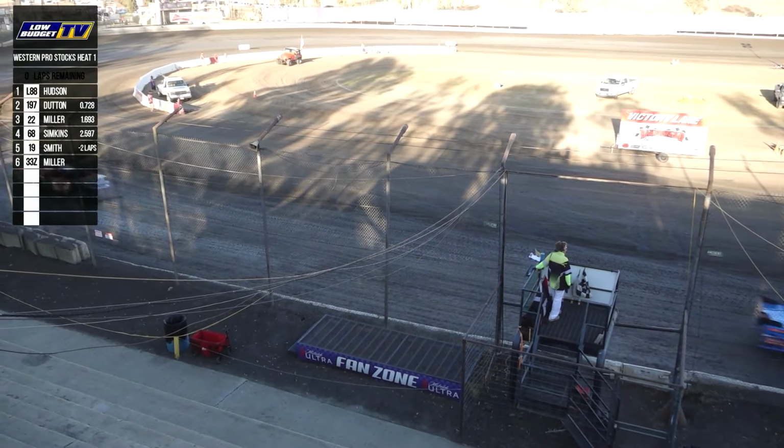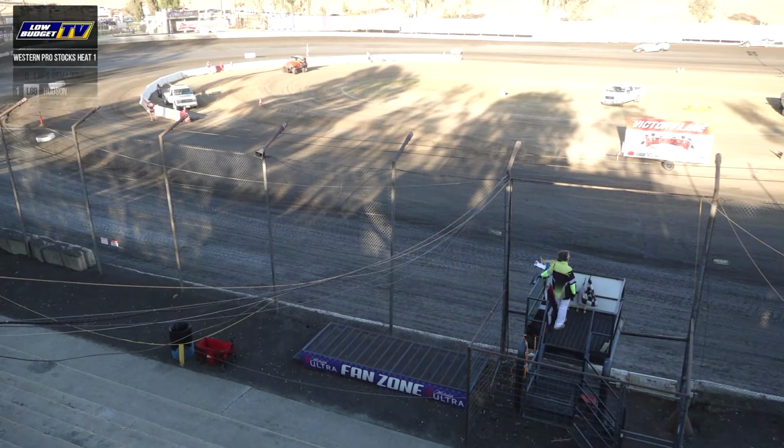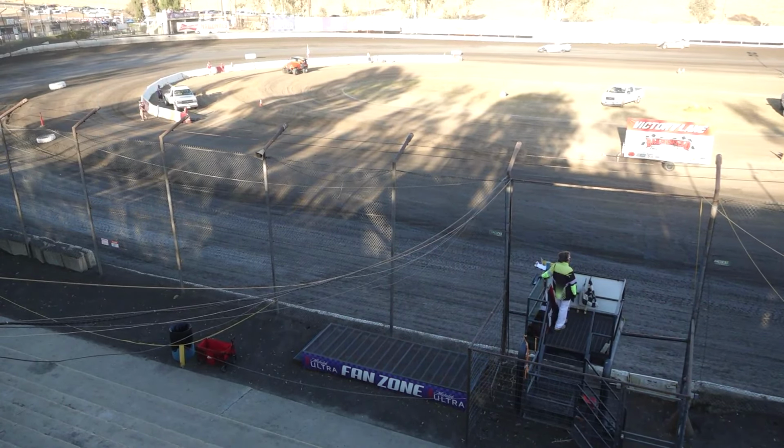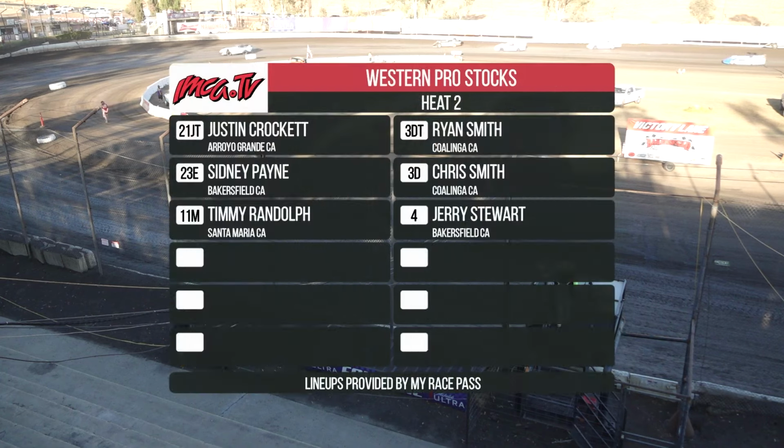Little cosmetic damage for just about everybody in this field. Minus, I think, Simpkins. He played it clean out there. We're going to take a look at heat number 2 lineups. Western Pro Stocks, Justin Crockett, Ryan Smith, your front row. Sidney Payne in the 23E, Chris Smith in the 3D.